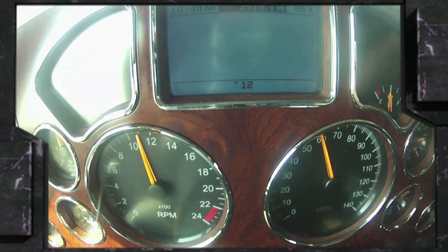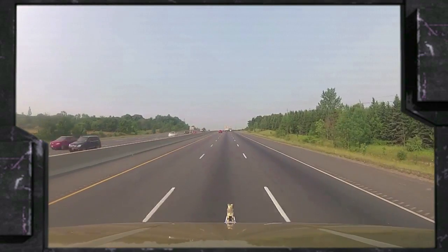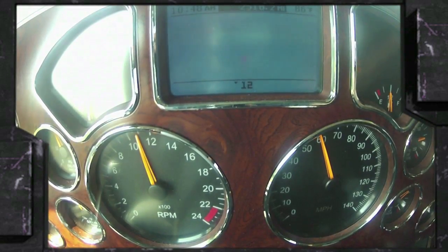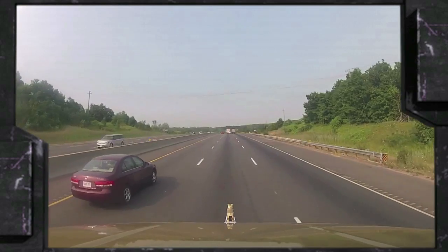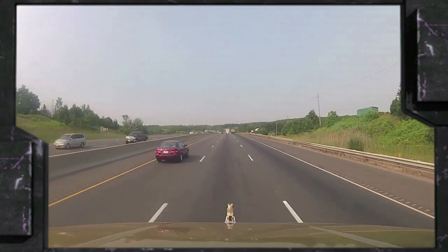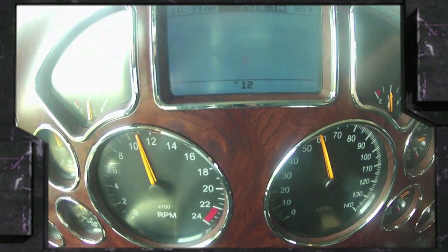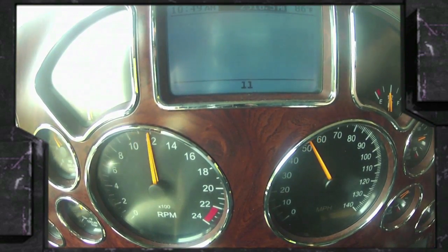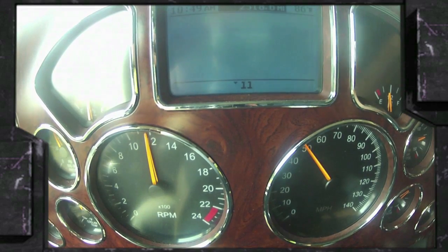So we're at 62 now, and we're just starting to pull the hill. RPM just dropped to 60 miles an hour, and we're just below 1,100. Yep. Digging in here for the hard pull. And let's see how far down she'll go. 60 miles an hour. There we go. Shifted into 11th. Yep.